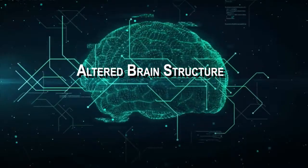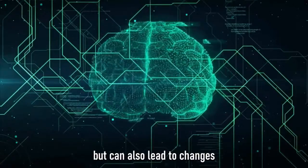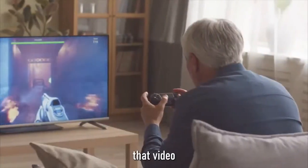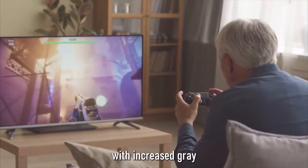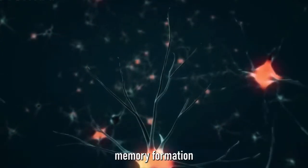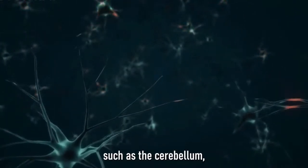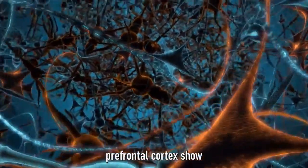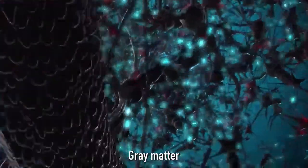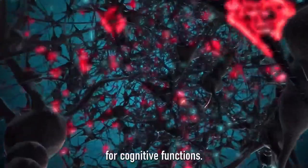3. Altered brain structure. Video games not only influence brain function, but can also lead to changes in brain structure. For instance, studies have found that video game use is associated with increased gray matter volume in areas responsible for fine motor control, memory formation, and strategic planning. Brain regions such as the cerebellum, hippocampus, and prefrontal cortex show these structural alterations. Gray matter, which contains the cell bodies of neurons, is vital for cognitive functions.